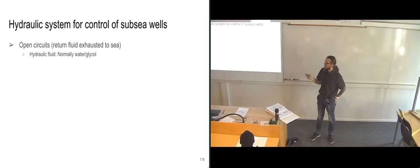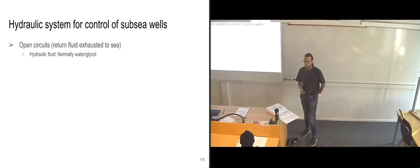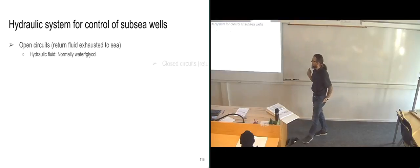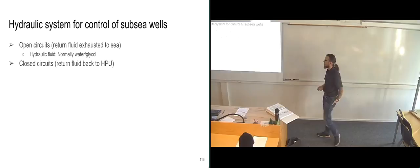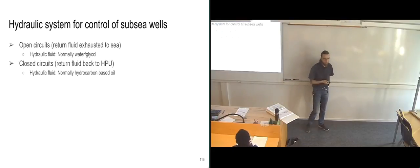But then, of course, you're not using hydraulic oil for this. You're usually using a water glycol emulsion. And then you have the closed circuits where you're returning the fluid back to your hydraulic pressure unit, and then you are usually using regular hydraulic oils for it.